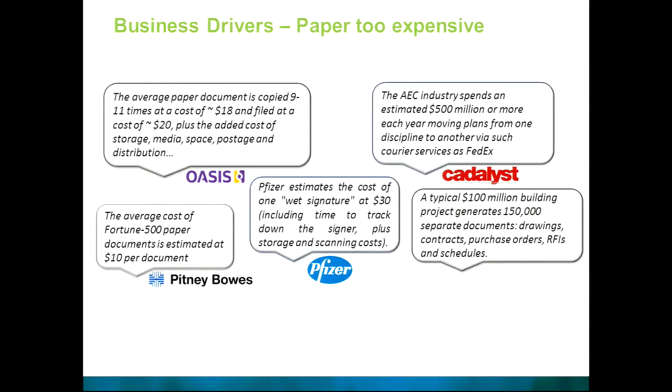And there's a lot of efficiencies. I have ROIs. I can do studies. We can analyze it. But it's just self-evident, I think, that paper is very expensive. And just a couple of quotes. I love Pfizer. It costs them $30 to collect a wet signature. It's like a cable bill, right? You can get cable for a month, you can get Netflix for a month, or you can collect a signature. Which one has more value, right? So why wouldn't you automate that?